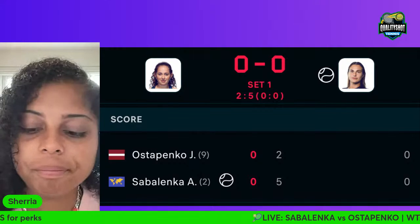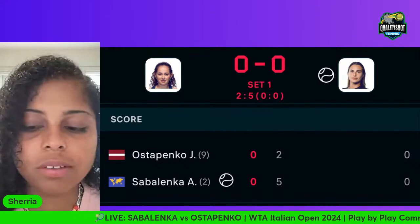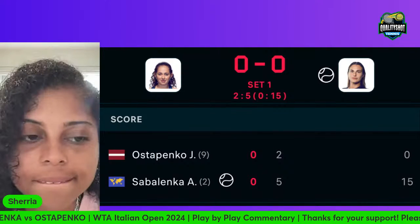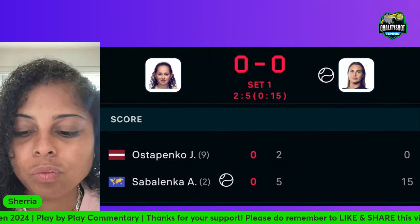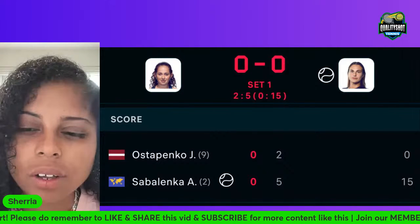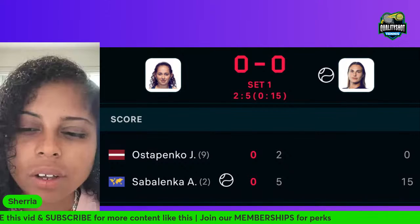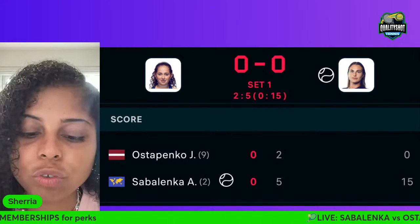Serving for the set. That first serve is long from Sabalenka. Second serve. That wind there just taking the toss away from Sabalenka. Redoes it. It's a good kick serve onto the backhand of Ostapenko. This time she deals with it well. The return down the middle, but it's a good forehand cross court from Sabalenka.